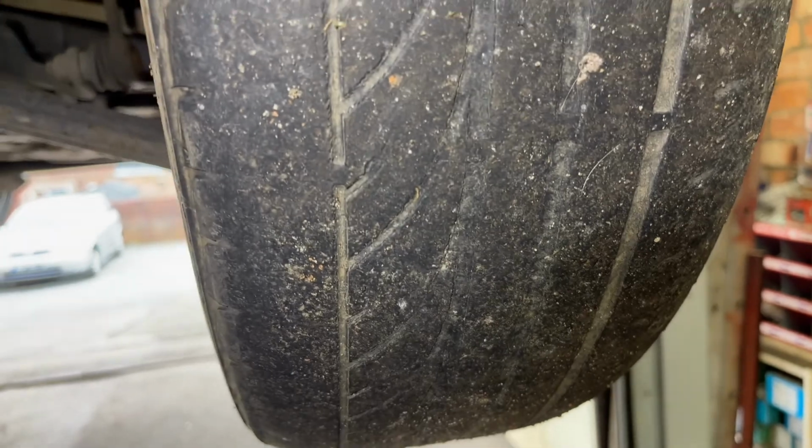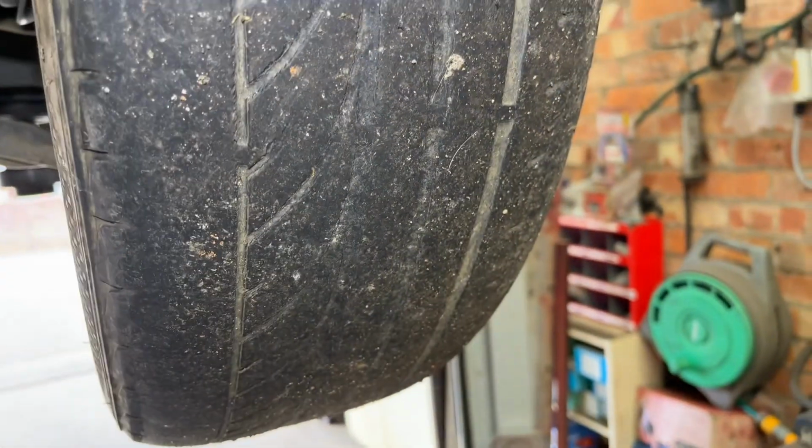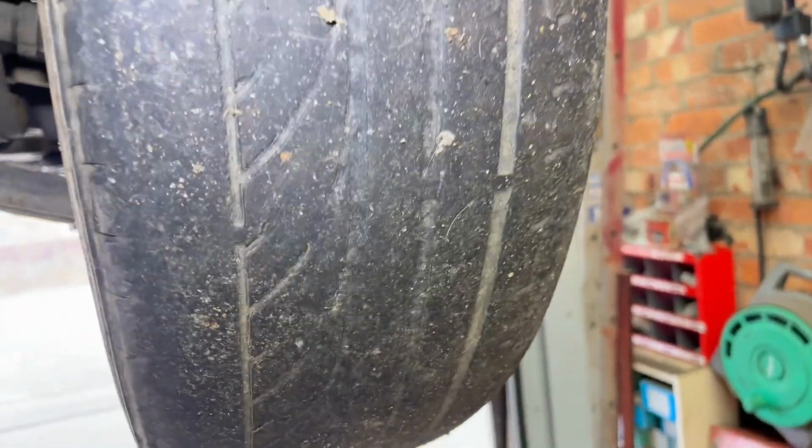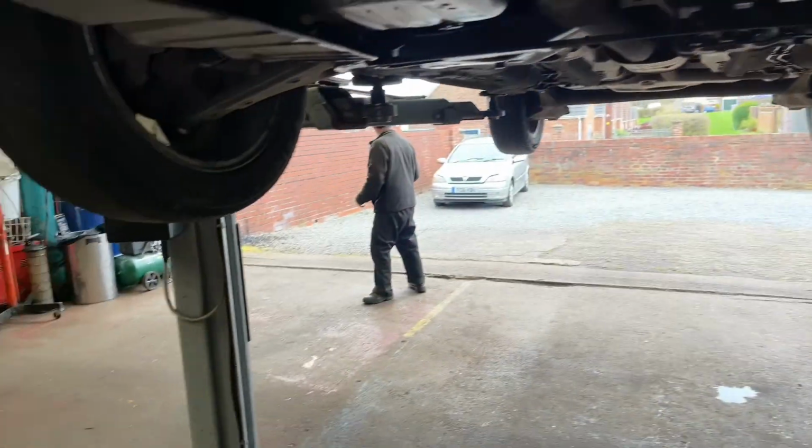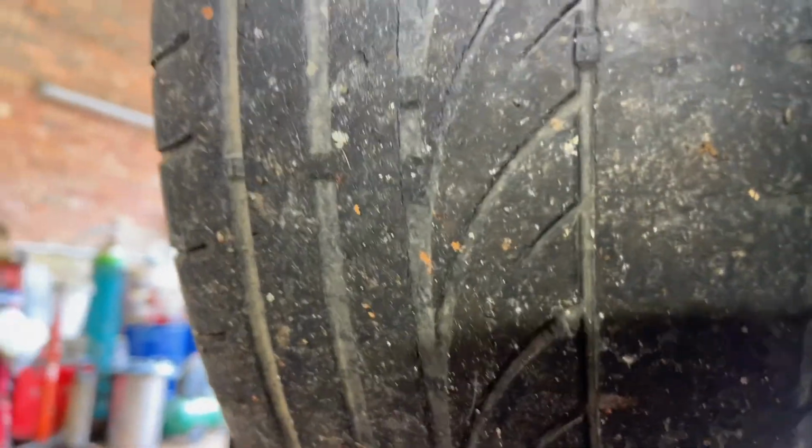As I keep saying, these cars are driven around with kids in. Three kids on board. No screen wash. Lights not working. Look at that. There's your 1.6 mil has just absolutely voided tread completely across the full circumference of the tyre. And this one is really just as bad. Right across the line.